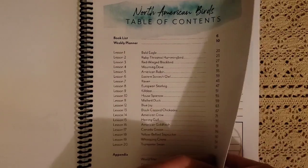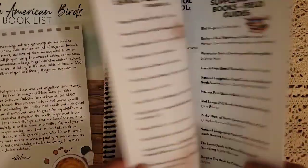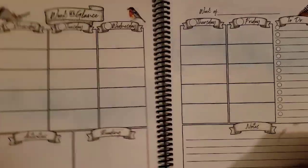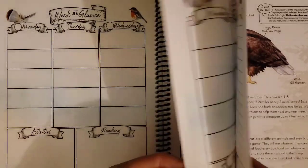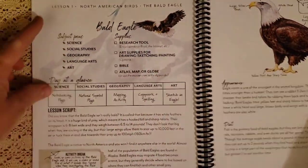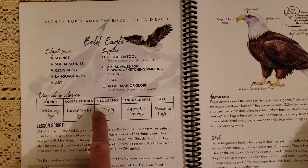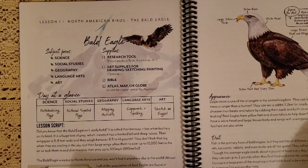But the first lesson is about the bald eagle. And it has different levels: pre-reader, early reader, early elementary, upper elementary, middle school, and then high school. I have a pre-reader, and I also have a high schooler. So it is a wide range between the two. But I want to just show you really quickly how the lesson is set up. We're talking about the bald eagle. It has science, social studies, geography, language arts, art, atlas, maps, or globe, Bible.